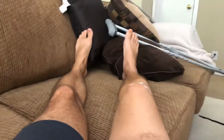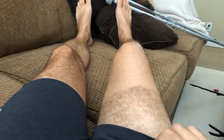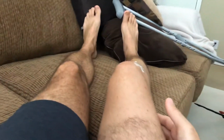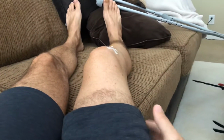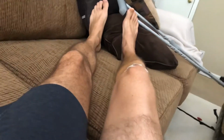Other exercises she has me do include this one, which is really hard to do actually. You're supposed to take a small towel roll like this, put it under your knee, and activate the quad. You push your knee down into the towel roll, and the reason you put the towel roll there is because you don't want to overextend that new graft. Well, they actually cut the graft from the hamstring, so you don't want to put too much stress on it. So that's why she has you put the towel roll, but you want to really activate the quad.